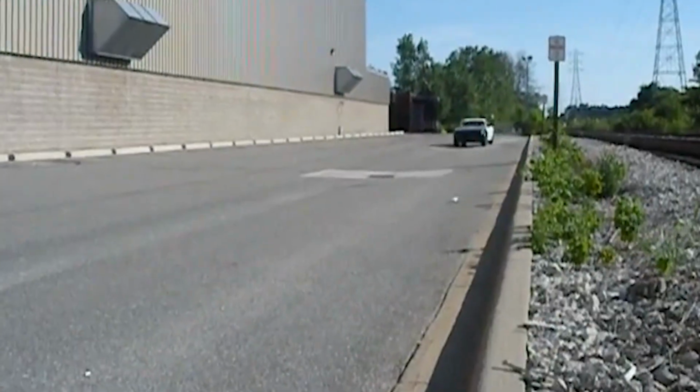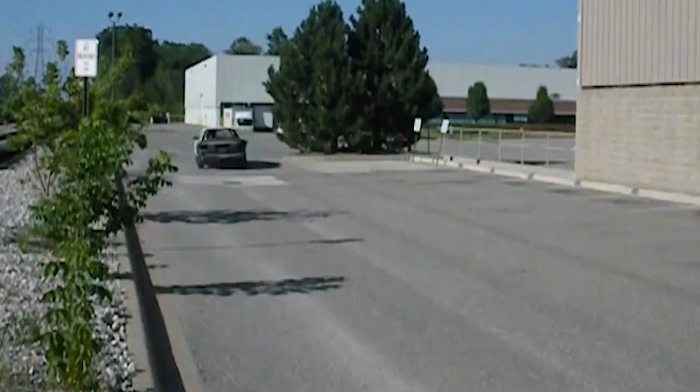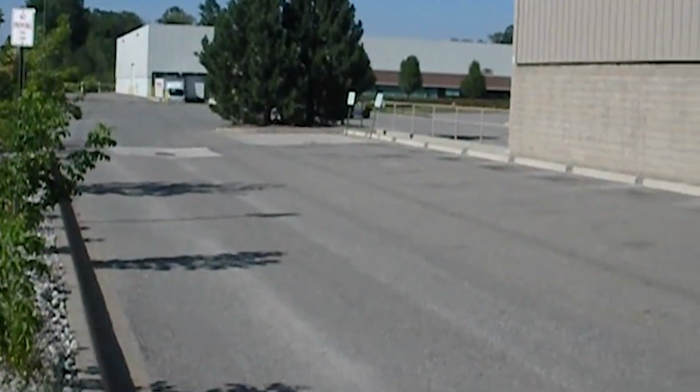Its performance-tuned suspension, equipped with beefier sway bars and electronically adjustable struts and shocks, delivered remarkable handling prowess. On twisting roads, it felt vibrant and precise, making it a true enthusiast's car.